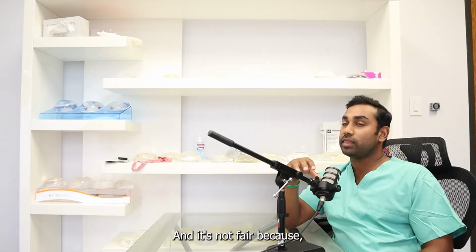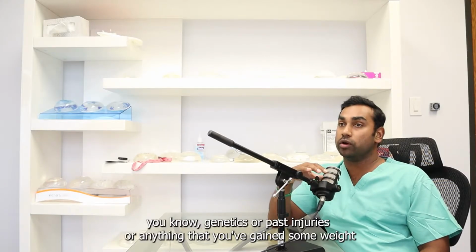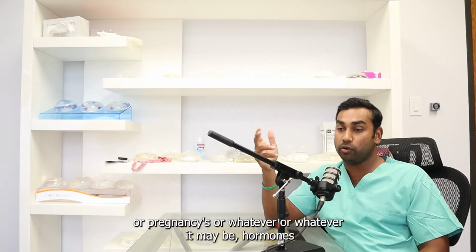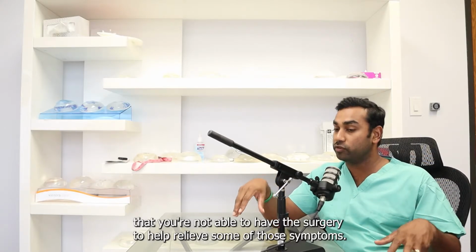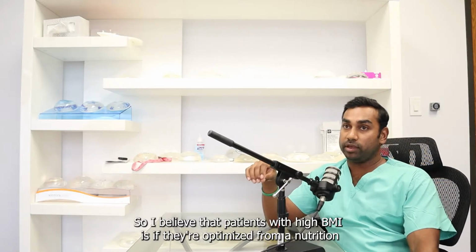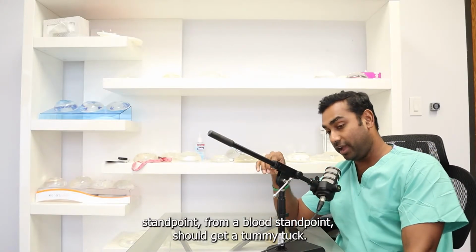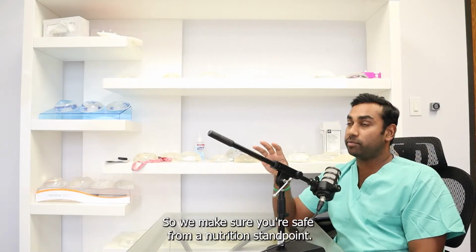And it's not fair because, genetics or past injuries or anything that you've gained some weight or pregnancies or whatever it may be, hormones, that you're not able to have this surgery to help relieve some of those symptoms. So I believe that patients with high BMIs, if they're optimized from a nutrition standpoint, from a blood standpoint, should get a tummy tuck. So we make sure you're safe from a nutrition standpoint.